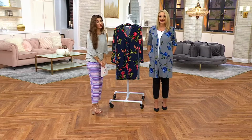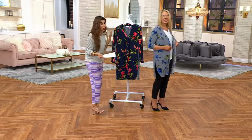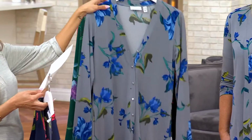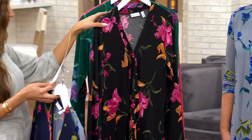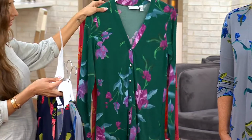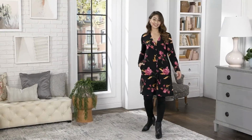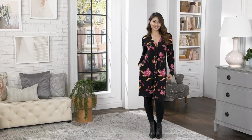And have fun when you spent $41.99. You may get a couple colors, you know? That's right. The navy coral, the gray blue, the black pink, the emerald orchid, and our coral melon. It's a 393090. It was $70, which was great at that price. Beth, thank you. Good to see you. I'll see you in just a bit.